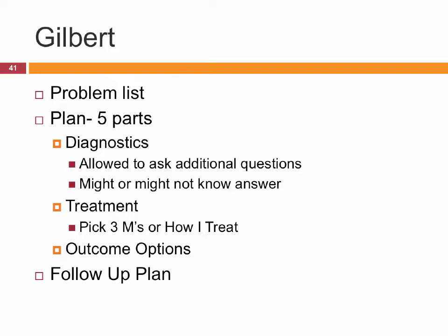Let's look at our treatment plan, because we're starting to delve into that a little bit. Do you want to do the 3 M's, or do you want to do the 5 steps, how I treat everything? 5 steps. 5 steps? Raise your hand. Couple of people? 3 M's? Nobody cares? Yeah, that's what I figured. It's the last session. It's okay. Let's do the 5 steps for this one, okay?